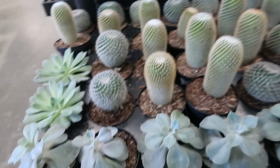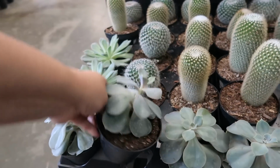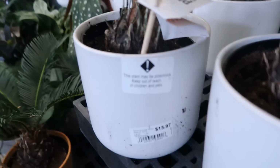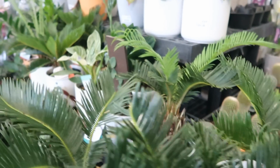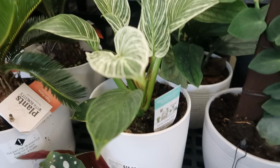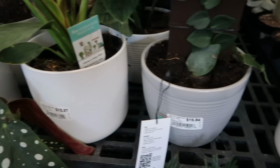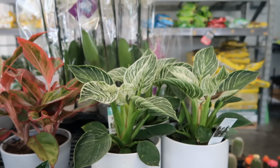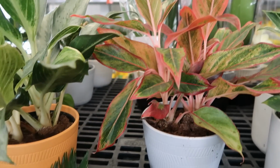And then they had some single succulents and cacti from their Desert Escape line. These run from $4.97 to $7.98. And $15.97 for the Sago Palm, it's Plants with Benefits line. But they also had some, this was a surprise, a shingle vine and some Birkins in the Plants with Benefits line. I had not seen that before, but they had some more aglaonemas.